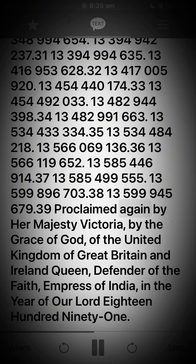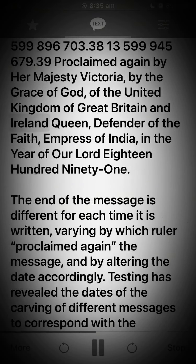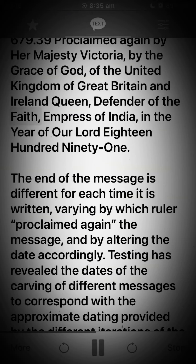Proclaimed again by Her Majesty Victoria, by the grace of God, of the United Kingdom of Great Britain and Ireland, Queen, Defender of the Faith, Empress of India, in the year of our Lord 1890. The end of the message is different for each time it is written, varying by which ruler proclaimed again the message, and by altering the date accordingly.